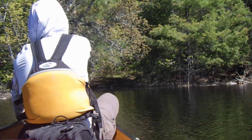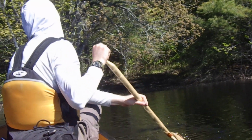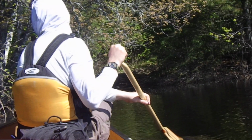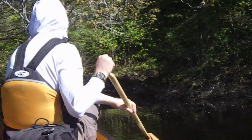You even have to just go under this tree. It's crazy. Yeah. I think this is it, though. It looks like a trail up ahead. You want to go to the left of that rock? Yeah, I just want to get around. Oh, okay.